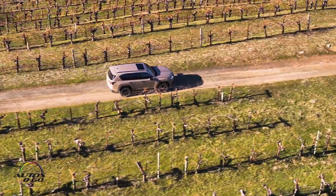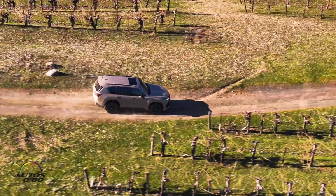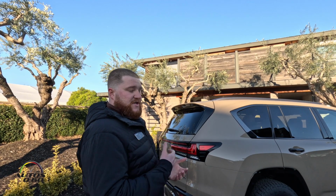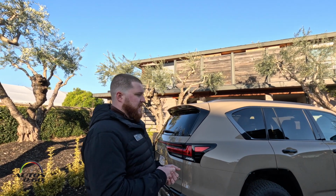So it can kind of take off the hybrid clothes and become just a rugged mechanical off-roader again in the very, very rare case of a failure. That's a system that we engineered just for this vehicle. It's not on the Tundra, it's not on the Sequoia TRD Pro, it's just on LX.